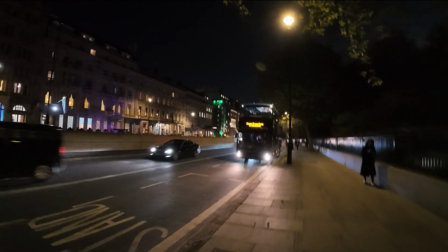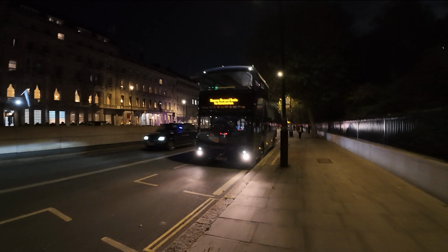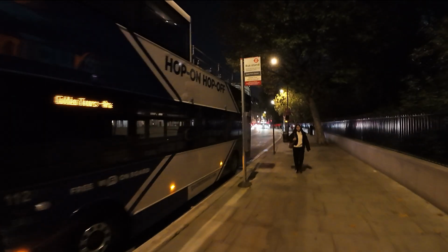One of the things you'll also notice are these tourist buses. So that's the orange route, takes you out to Kensington. And that's the museum route. And they're called the golden tour, they're hop on, hop off tourist buses.